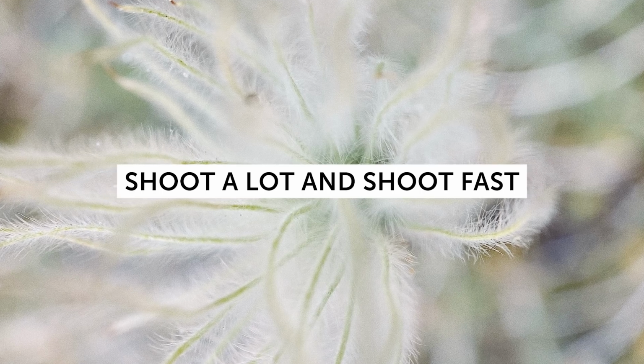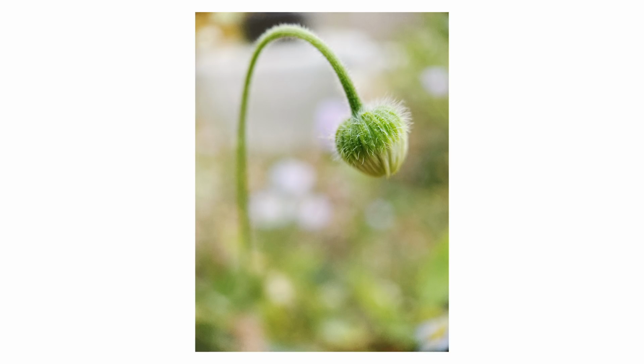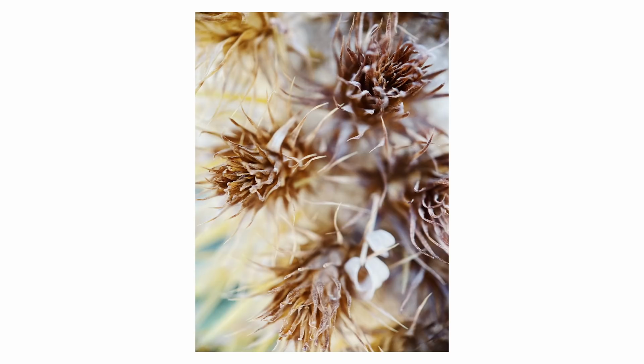Tip number 2 is to shoot a lot and to shoot fast. This may mean that you shoot in burst mode or manually you're just kind of going off on the shutter button like a crazy person. This will guarantee that you're getting nice, tight, crisp shots. It is really easy to get blurry, unusable images with macro photography, even with the slightest of movement, either from the camera or from the subject. So, shooting in burst or just really fast is going to help you guarantee to get that nice, crisp shot.